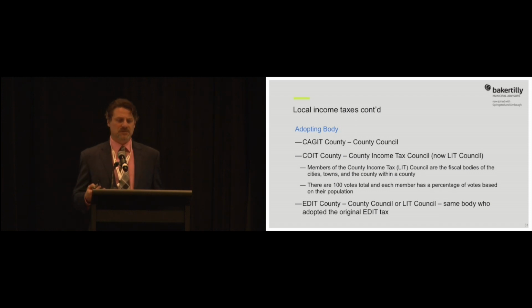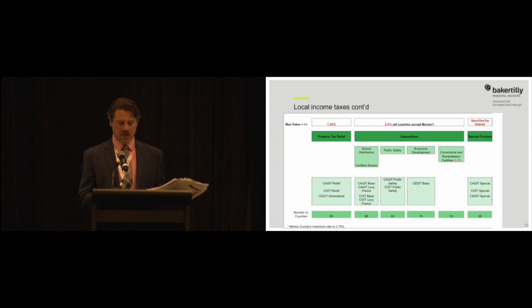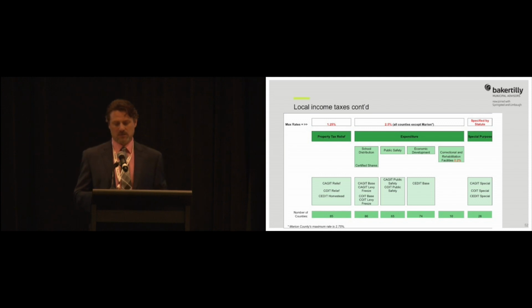And I know I've done this presentation before, and I know many of you have heard it, and I'm not going to go through all the history because the local income tax has changed in the last couple years. But I think this is a good slide because, as I mentioned, a lot of counties are looking at either increasing or changing the makeup of their local income tax. So this slide tells you what the maximum amounts are on each component. There are 3 different components of the local income tax now.